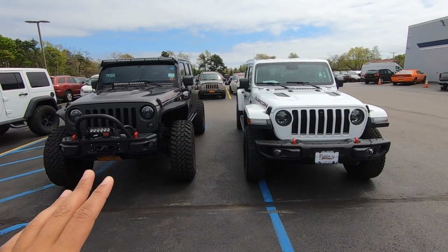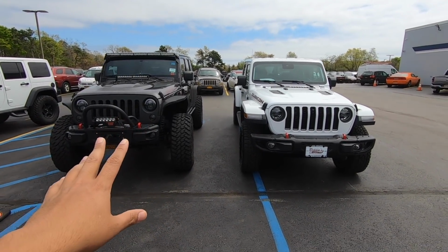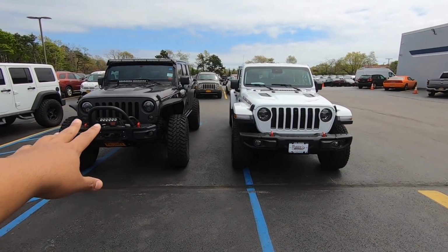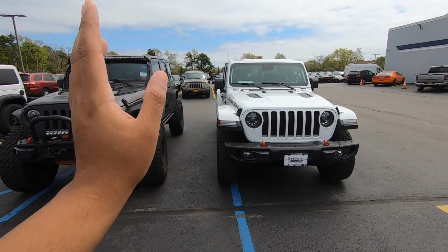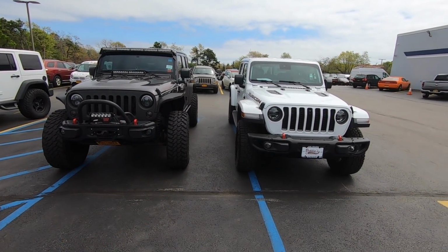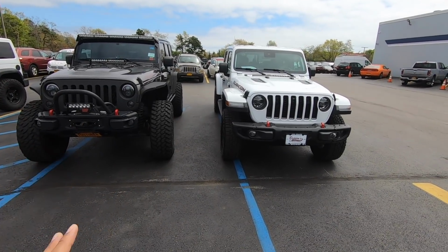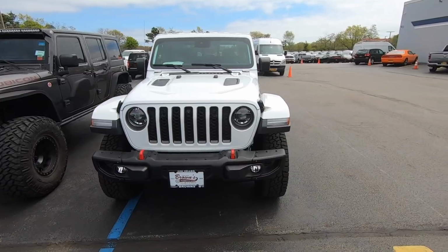Okay, so one thing that I've been dying to do ever since I heard about this Jeep Gladiator, I wanted to put one side by side with my Rubicon. This is my Rubicon over here on the left. It's a 2017 Jeep Wrangler Rubicon Hard Rock, and on the right we have the 2020 Jeep Gladiator. The reason why I want to put it side by side is I just want to get a comparison for the length of the vehicle. So let's do a little walk around and show you guys.